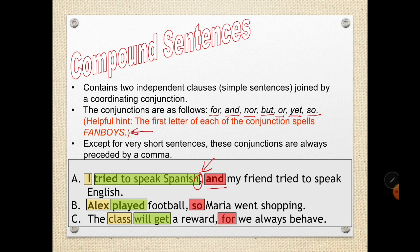Again, two independent clauses. The class will get a reward, the first one. Second one, we always behave. And in the middle, to combine these two independent clauses, is one of the coordinating conjunctions, one of the fanboys, which is for. And don't forget our comma before the fanboys or before the coordinating conjunction. So simple: earlier, just subject plus verb, and then compound: subject plus verb, followed by a comma and a coordinating conjunction or fanboys, and then followed by another subject plus verb or an independent clause.